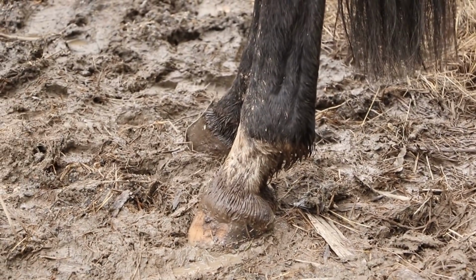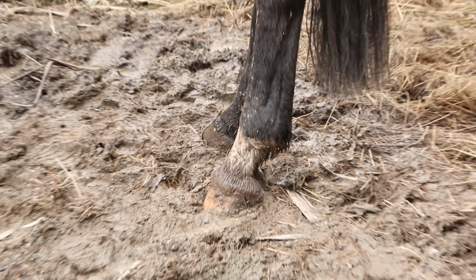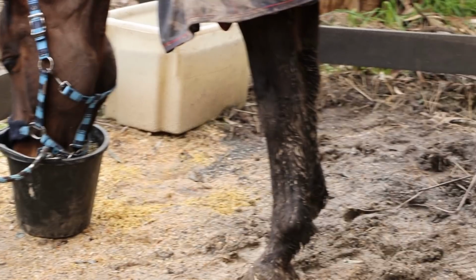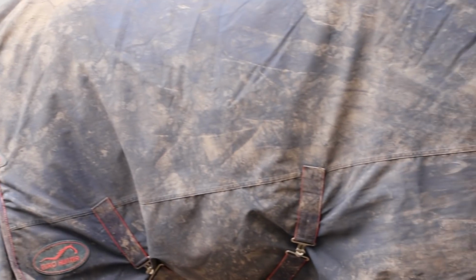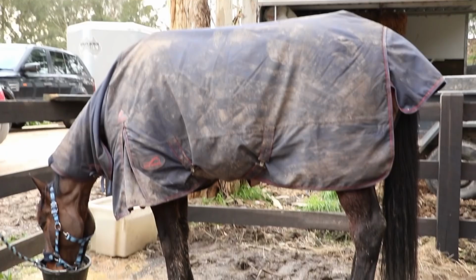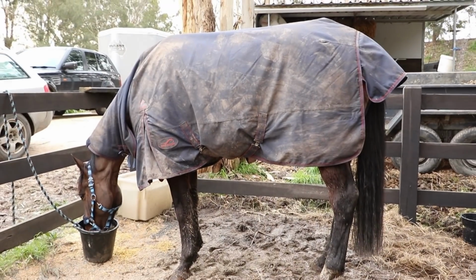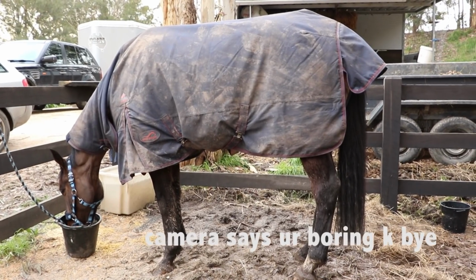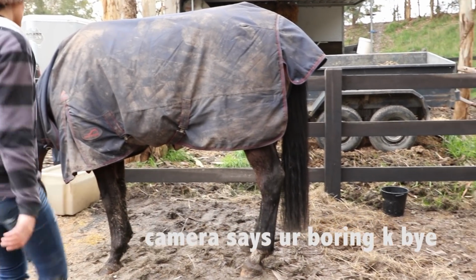Yes, love me some mud all over my horse. I love cleaning that off. I love having to hose before I even brush. And this is a fairly new rug. He got it probably like 2 weeks ago. Already looks like it's 2 years old. And now we're gonna take it off. We're gonna take off the lot of them.